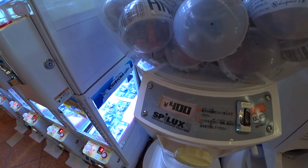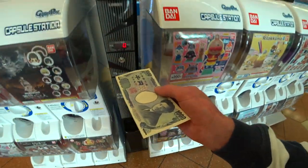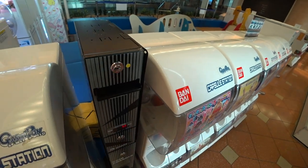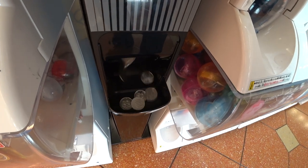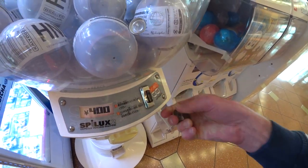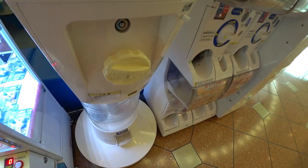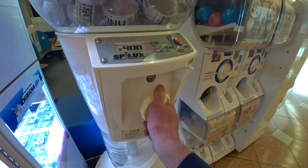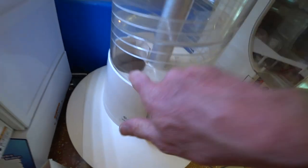How much? 400 yen. I'm gonna have to get change. Not a problem. Because they just happen to have a change machine. Show me the money. Here we go, ready? Gachapon, gacha gachapon. Gacha, gacha, pon. There it is. The pon is the sound that it makes when it drops.